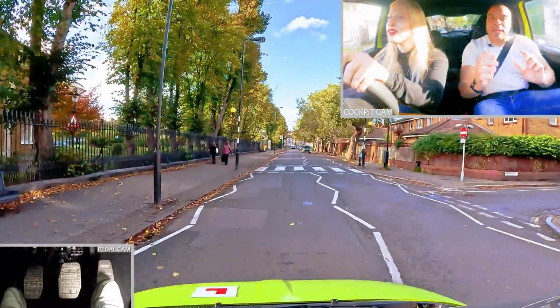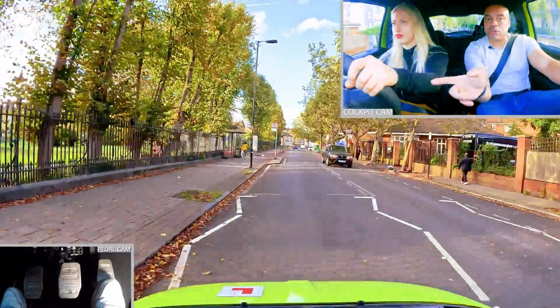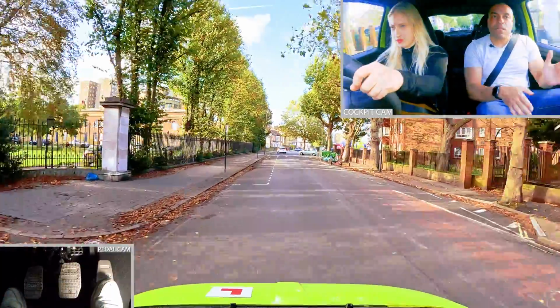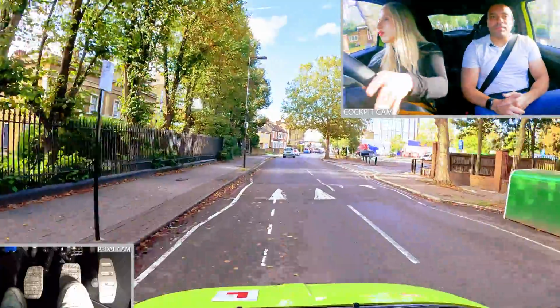Zebra crossing. Okay, again, when we're driving ahead, let's think about the next thing that's in front of us. Bus stop. What are you going to do about it? Move to the right? Let's check the mirrors then. If you're overtaking a parked car, do the same thing. Check mirrors, move to the right. Turn right into the car park, into Lidl.